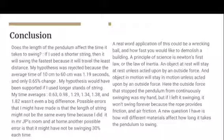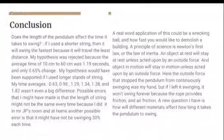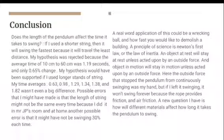Here, the outside force that stopped the pendulum from continuously swinging was my hand. But if I left it swinging, it won't swing forever because the rope provides friction and air friction. A new question I have is how different materials affect how long it takes the pendulum to swing.